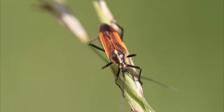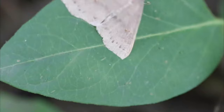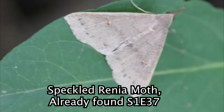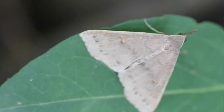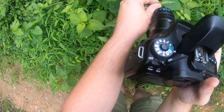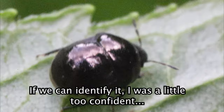Definitely a true bug. Hopefully that will be enough to identify him. I think so. Let's hope we can have some luck with this guy. Maybe he's new. I know we found a moth similar to this, but I think this one might be a different species, so fingers crossed. Let's keep moving. Our next true bug species. All right, let's let him go.